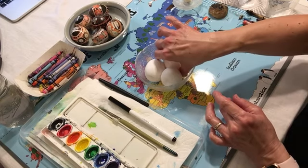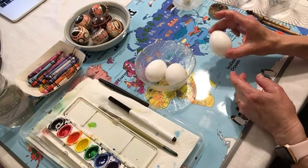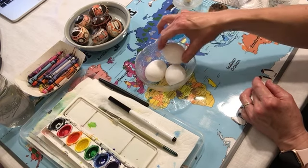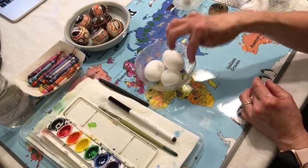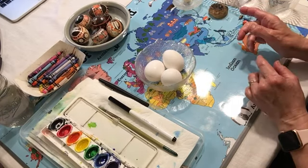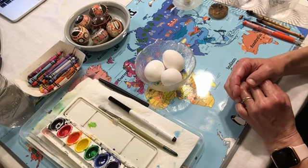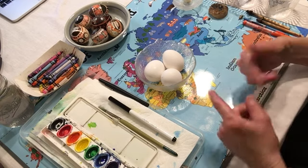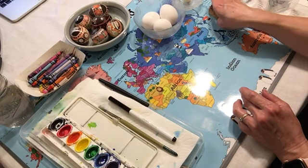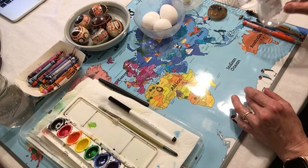Now these eggs are white, and that's important too, because if you want the full range of color from white to black, you have to start with a white egg, because we're going to be using wax to mask the areas that we want to stay white. And then we will dye the egg, dry it, and then we're going to mask the areas that we want to stay yellow, etc., etc. So let me show you now what else we need. We need white eggs, and you can use brown eggs, but it just won't have the same effect.